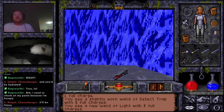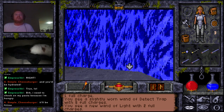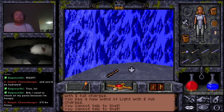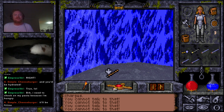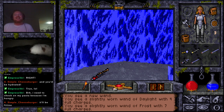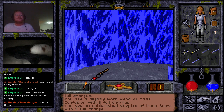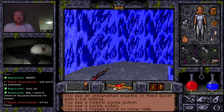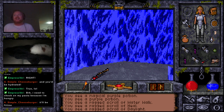Light. We probably don't need the light wand if we're gonna be using the light orbs. Talk to that. Oh, of course, I've got the talk option enabled. Daylight and Frost. And yeah, hey, if we've got a daylight wand, we could charge that up and not use a light wand. Purple potions, probably some sort of protection. Water walk, heal, daylight. Emeralds, maybe it will give us a mana back.